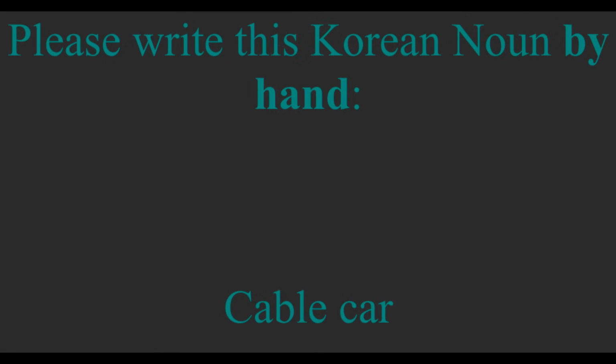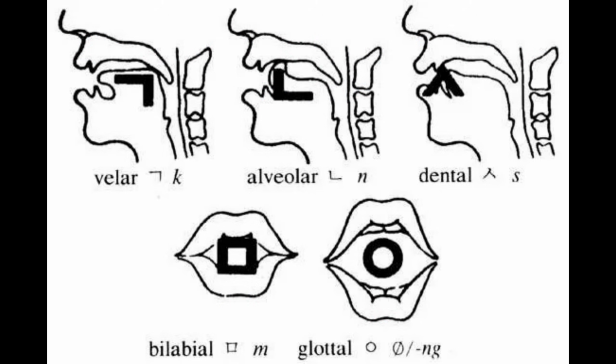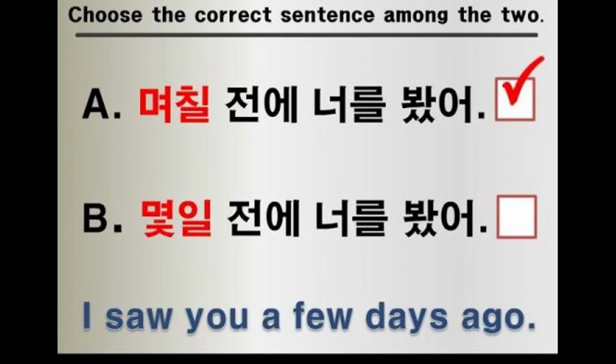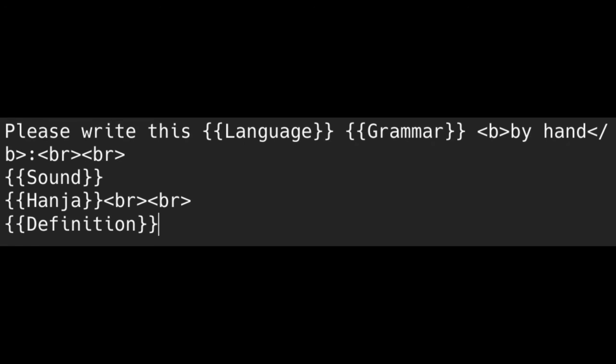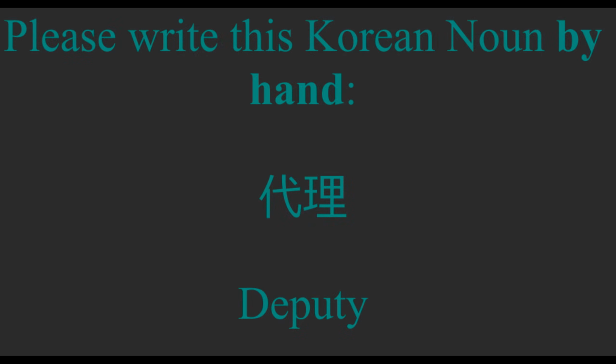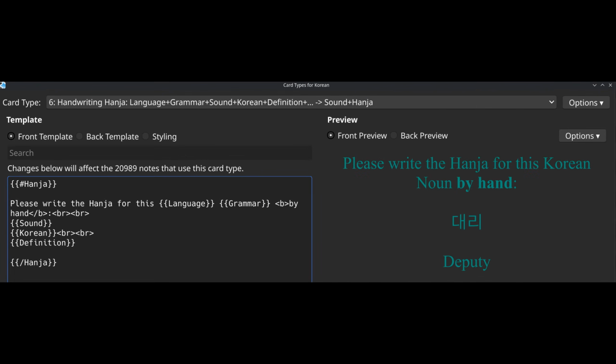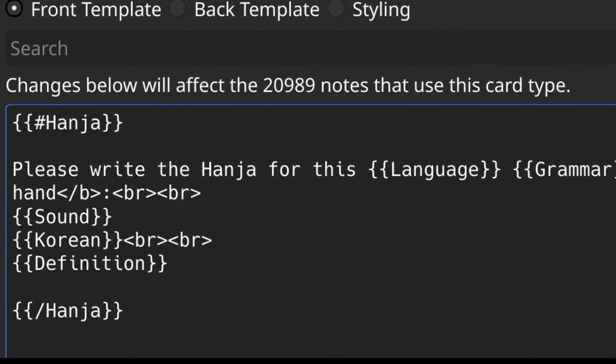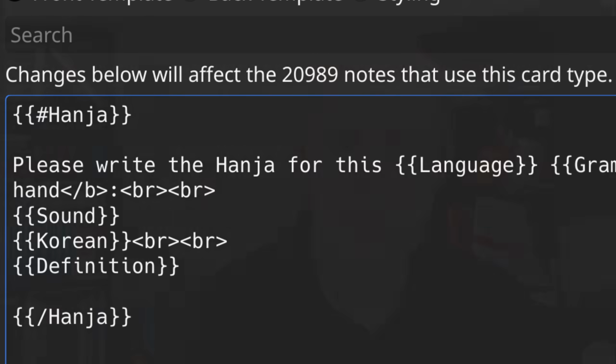I even do the same thing with Korean. If you've learned Korean, you know that Hangul is actually really easy. However, there are some finicky things that come with the spelling of certain words. Anyway, the idea here is the same. I've also included Hanja, or the Chinese characters, when necessary. And I've got a separate card type for learning how to write the Hanja by hand. Once again, you can see that I've used that conditional.